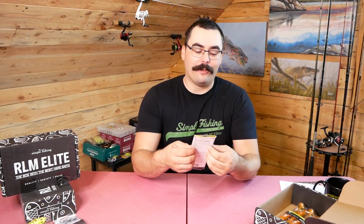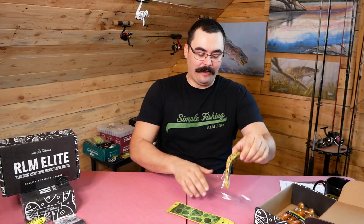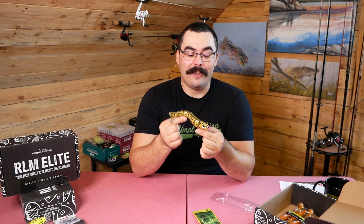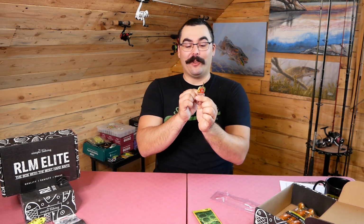Okay, another, let's see, these I am very familiar with. We have the Zombie Max from Lucky Bug, luckybugLures.com. Check them out. They got probably 50 different colors that you can get this Zombie Max in. So I don't have this color yet. I have a bunch of Zombie Maxes, but I don't have this color. This is a really cool color.